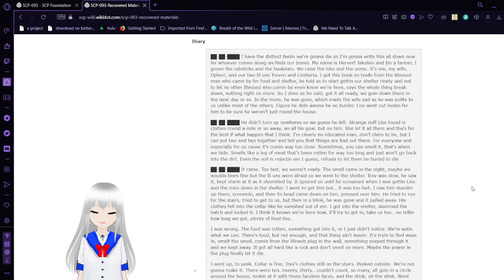I got this book in trade from the blood as men who come and buy for food and shelter. He told us to start getting our shelter ready and not to let no other blood as who come by even know we're here. Says the whole thing is gonna break down. Nothing right no more. So I does as he said, got all ready. We gone down there in the next day or so in the morn. He was gone, which made his wife sad as he was polite to us, unlike most of the others. Figured he didn't want to be no birder.